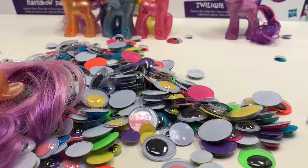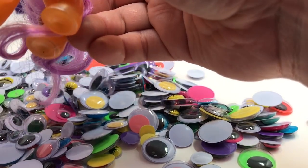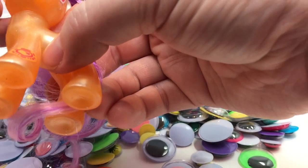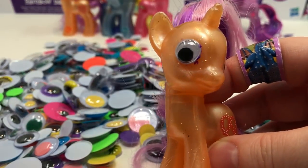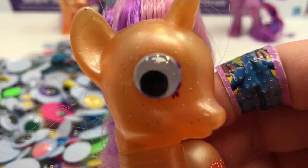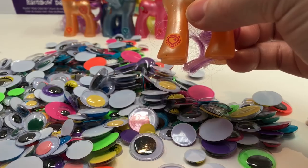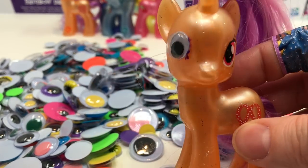Maybe on the last day I'll bring the rest of our eyeballs in and they can play with them. Is that what you like? Really? I'm sorry, it's not sticking very good. I think it's the heat from the light. That's what you like? She looks surprised. What do you think? No.